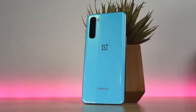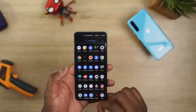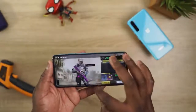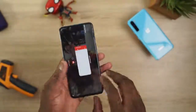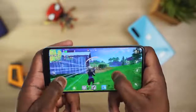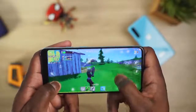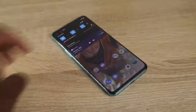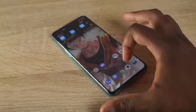In terms of cameras, we've got a 48, an 8, a 5, and a 2. So 4 cameras in the back, 2 cameras in the front, a 32 and an 8. It's got an ultra wide and a wide angle lens in the front as well. You've got recording 4K 60 in the front, 4K 30 at the back. So that is just something to take note of. In terms of battery, we've got a 4,150 milliamp battery, and fast charging, Warp Charge 30T, on this device.